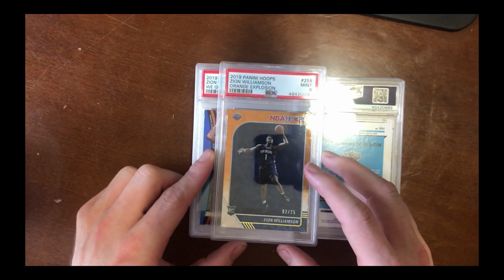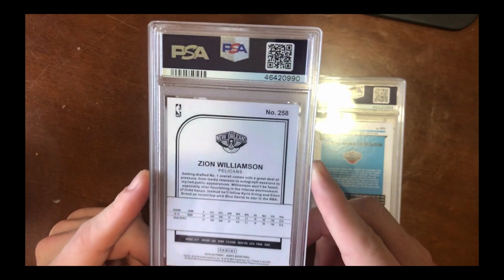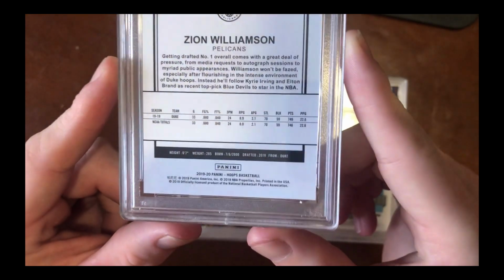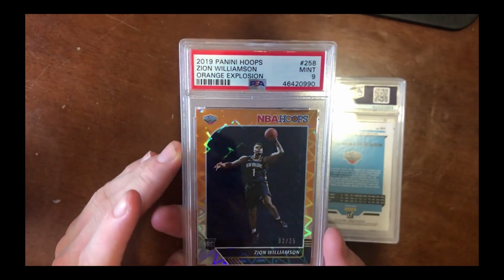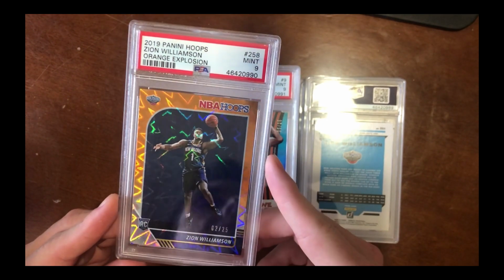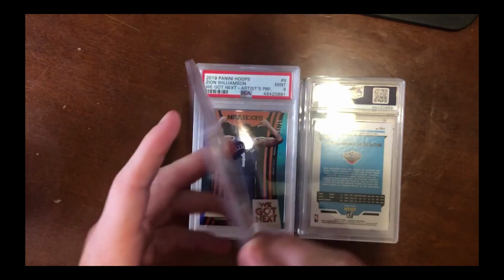And then what's next? All right. Yeah, next one's going to be disappointing too. So back here you can see corners are very good. There's nothing really wrong with the corners at all. It's just that centering. Send that to Beckett, it's a 9.5. But we will sit back and enjoy our PSA 9 while we got it. Man, that card looks just sharp in the light. Very nice.